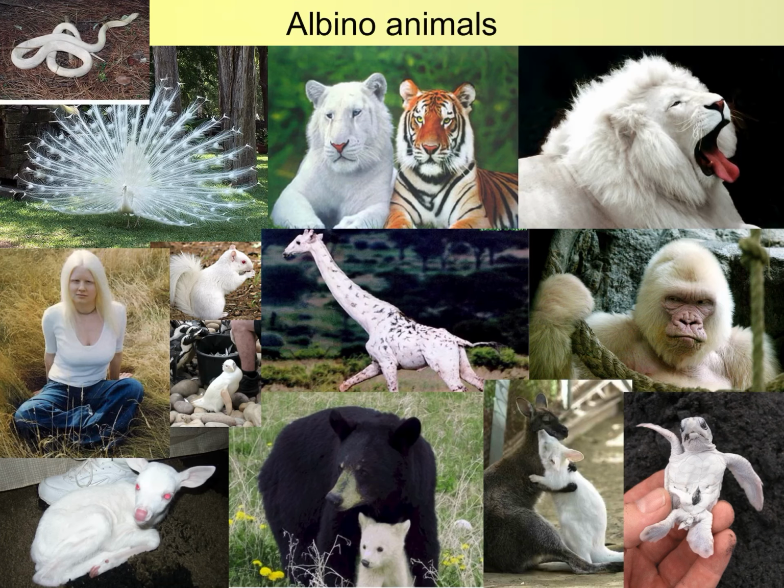Eyes will be red because the color of your eye is actually melanin as well. So it's red and pink because that's actually the blood vessels. You can see the blood vessel network because there's no pigment to block the blood vessels. Really cool images that I just showed you, that there's different kinds of albino animals out there.